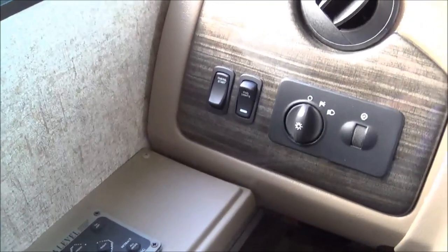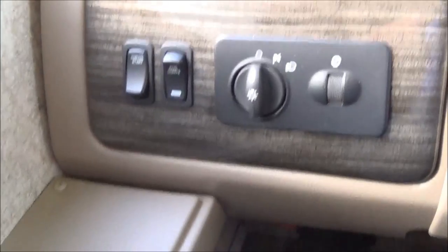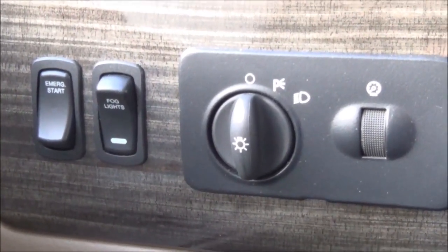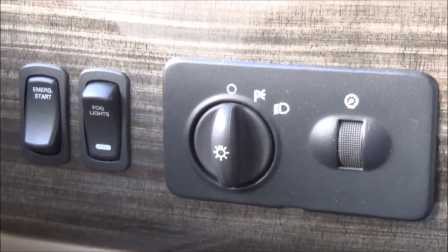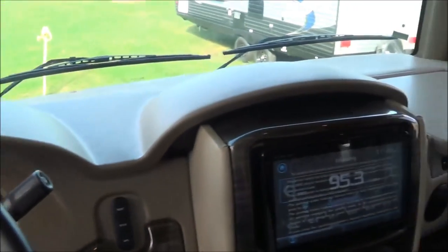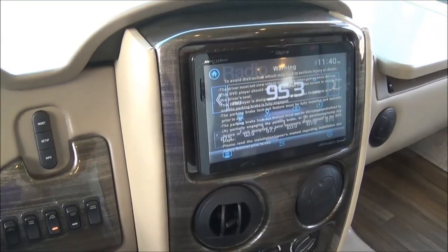You also have your emergency start. Emergency start is if you get in a situation where you're low on your chassis battery or your house battery, that'll combine the house and the chassis battery together for you. Then you have your lighting right there. You can see the new dash. I kind of like the new look right here, more of a cockpit type look. You can also see you have the larger backup monitor right there.